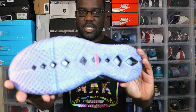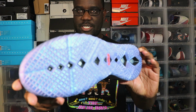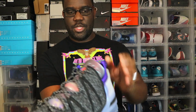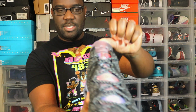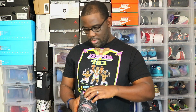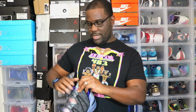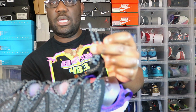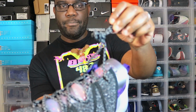Look at how the colors and everything going around. See how it changes colors. Same on the tongue. Kinda changes a little bit. Man, let me go ahead and take that shoe tree up out of here. Where are the laces at? Okay, they're right there. The shoe tree out. And here's the laces. Nothing on the lace tips, just regular black and white laces. Alright. Go ahead and unlace that.